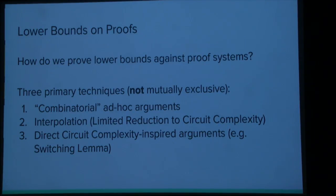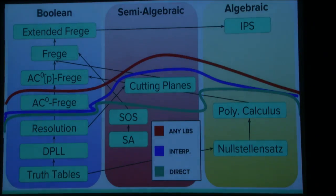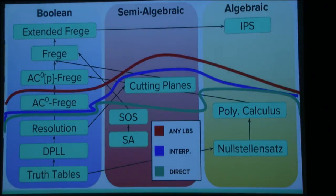Okay, just to refer back, roughly speaking, what do these systems look like in relation to the kinds of lower bound proofs that we have that can engage with them? Below the red line is where we more or less have any lower bounds at all. Below the blue line is where we can get interpolation to work. And below the green line is where we have a nice, more direct understanding of how the proof system behaves.